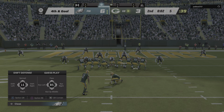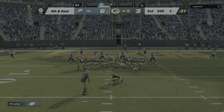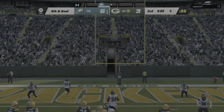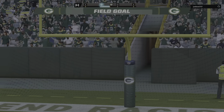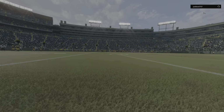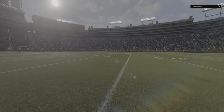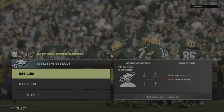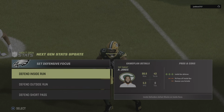So with 2 ticks left here in the half, on is the field goal unit. From the left hash, a chip shot here. The kick by Crosby is good, and that will do it for this first half. Time for a break. We've hit halftime. 2 quarters down, 2 still remain. We step aside. This is the NFL on EA Sports.